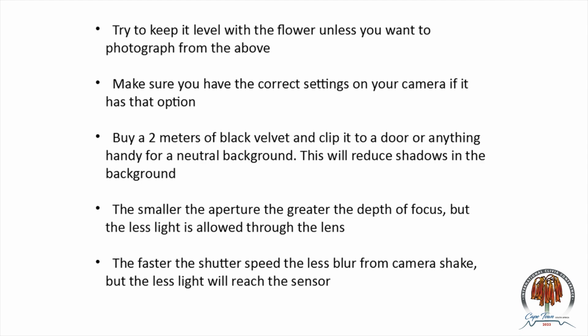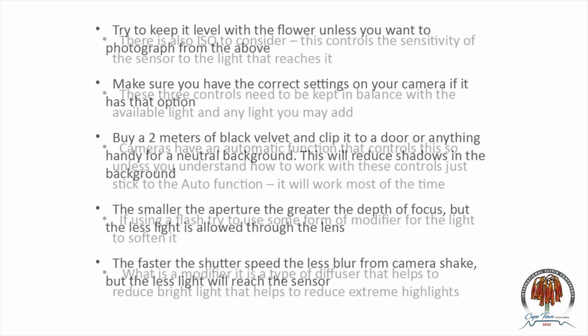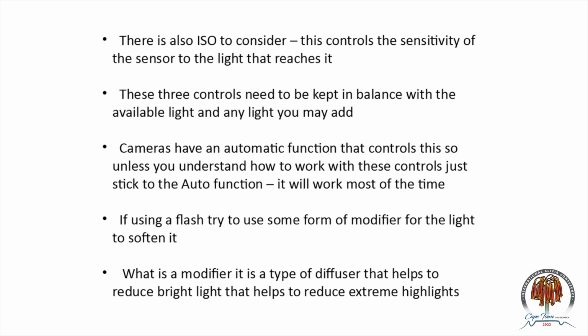The smaller the aperture used by your camera, the greater the depth of focus, but it allows less light through the lens. The faster the shutter speed, the less blur and camera shake, but the less light will reach the sensor. There's also what we call ISO to consider, and this controls the sensitivity of the sensor to the light that reaches it.